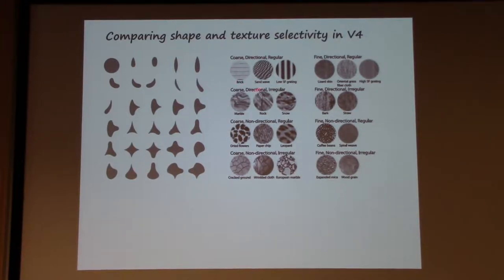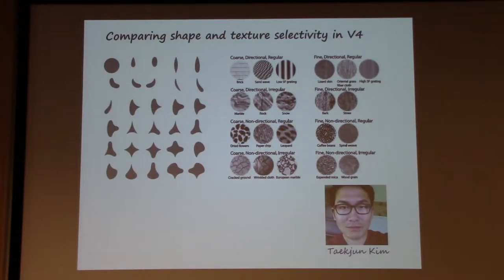These textures over here are coarse, directional, and regular up here. Okay? And the ones down here are fine, non-directional, and irregular. We presented these textures at all different orientations and also at two different aperture sizes to make sure that what we're measuring is not just stimulation of specific parts of the receptive field. This is all work done by Tekjun Kim, who's a postdoc in my lab.